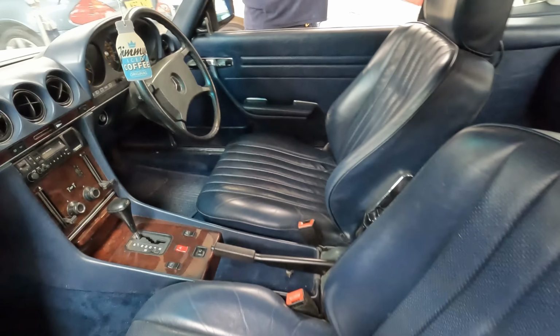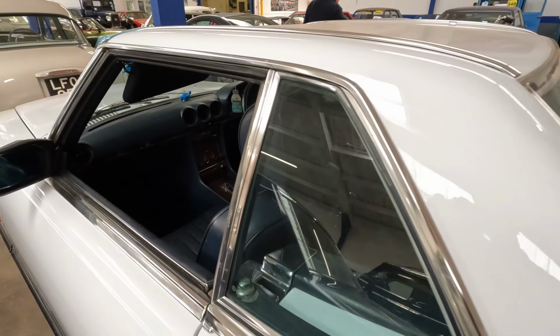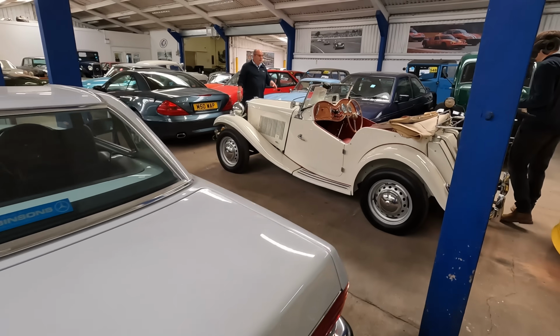Yeah. We're just going to have a quick peek over here. As I say, this is just a really brief early preview. This is not a full walk around. We are going to be doing that later. This is literally just a brief preview to show you some of the cars.